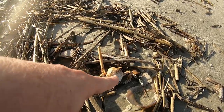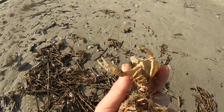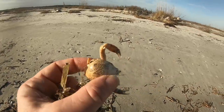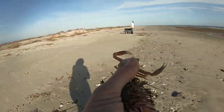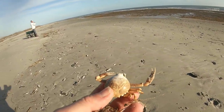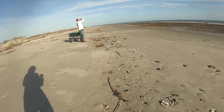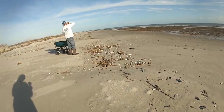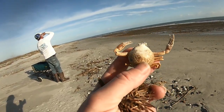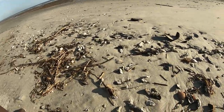And look at this little crab back here. Oh, it's actually almost a whole little crab. It's got its little claws still. How many of you beachcombers collect things like that, the little crab backs? I do when they're whole. A ton of treasure. Oh, I see a couple.